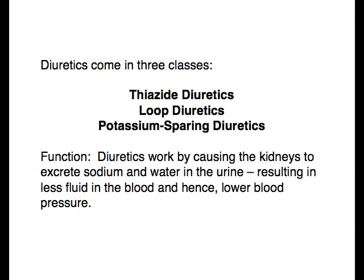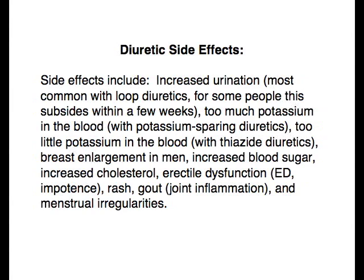Seven, diuretics. Diuretics come in three classes: thiazide diuretics, loop diuretics, and potassium-sparing diuretics. Diuretics work by causing the kidneys to excrete sodium and water in the urine, resulting in less fluid in the blood and hence lower blood pressure. Side effects include increased urination. Now, this is most common with loop diuretics. For some people, this subsides within a few weeks.